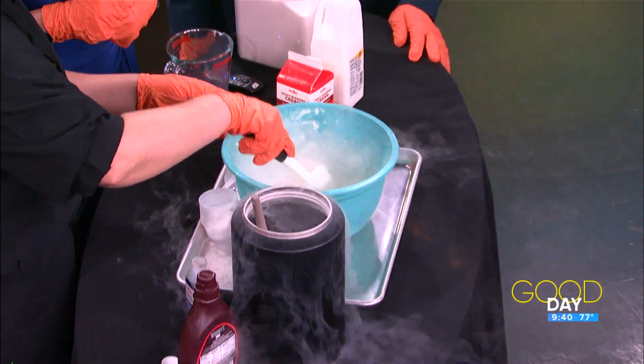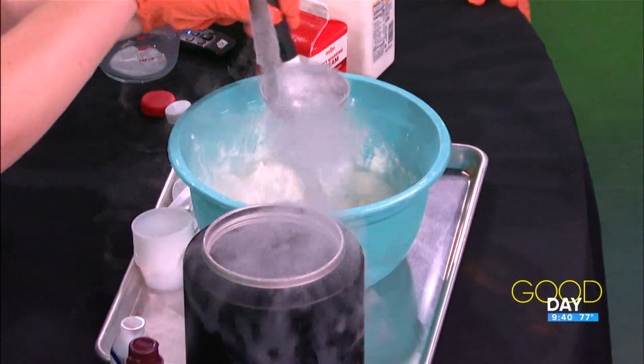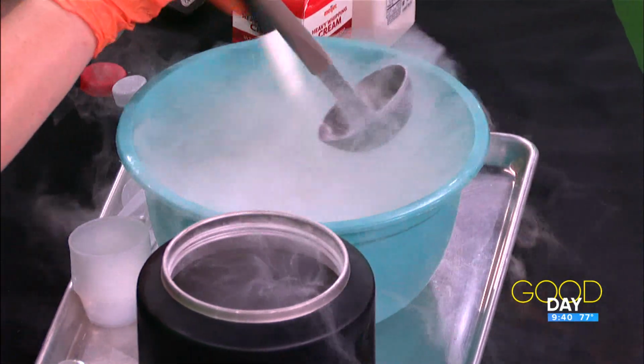So this one's a little soupy still. So we've got a couple. I might do one more. A little bit more. It's in the Yeti over here. That's cool, the Yeti. It works. Yeti is durable.